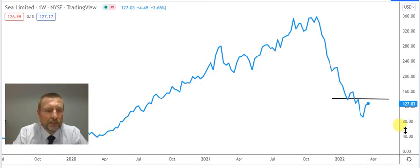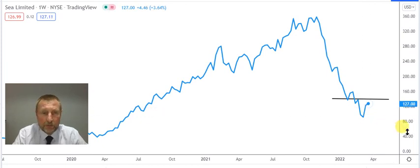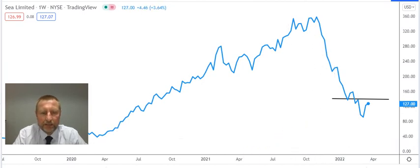This chart looks okay to me. Maybe it's time to nibble there, but wait for this to turn around into a support. The stock's been under huge pressure. Maybe something fundamentally will change that we don't know, but at the moment it looks like it wants to turn around. Only above that line I'll get positive about the chart.